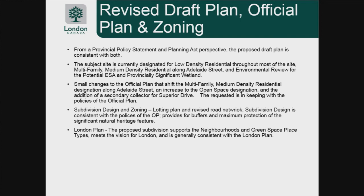Although the application and appeal predate the policies of the London Plan, a review of the proposed subdivision using the policies of the new London Plan was undertaken. Overall, the subdivision reflects the intent of the policies and is generally consistent with the London Plan. The proposed subdivision is consistent with both the vision for neighborhood place types and the role the future development will have within the city structure.